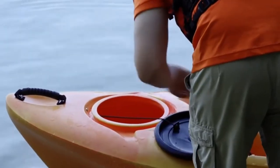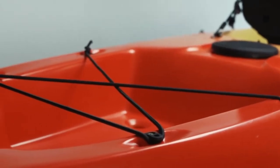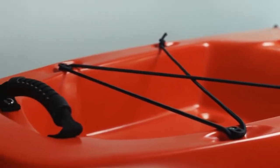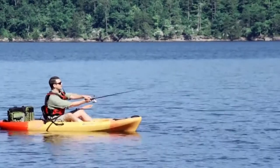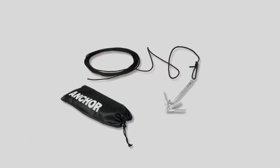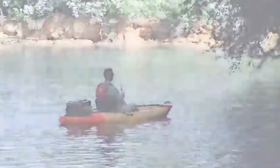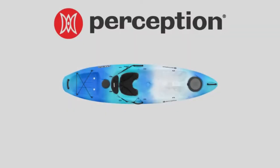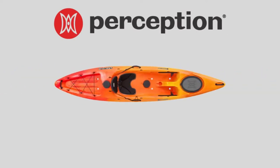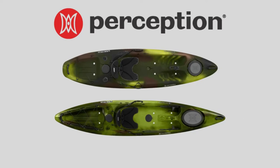You'll never be short on storage with bow hatches, day hatches, and even tank well storage with bungee webbing to keep your gear safe and secure. Now available with Perception's one-of-a-kind angler package, featuring two flush mount rod holders, a Scotty Bait caster rod holder, and even a 3.5-pound anchor kit complete with trolley. The Pescador Angler is sure to please the fisherman in the family. The Pescador is offered in three sizes, the 10, the 12, and even the 13-foot tandem. The 10 and 12-foot models are available with the Angler package.